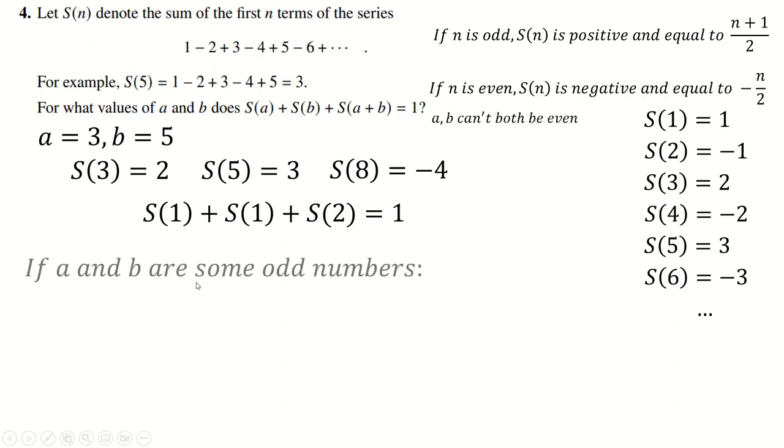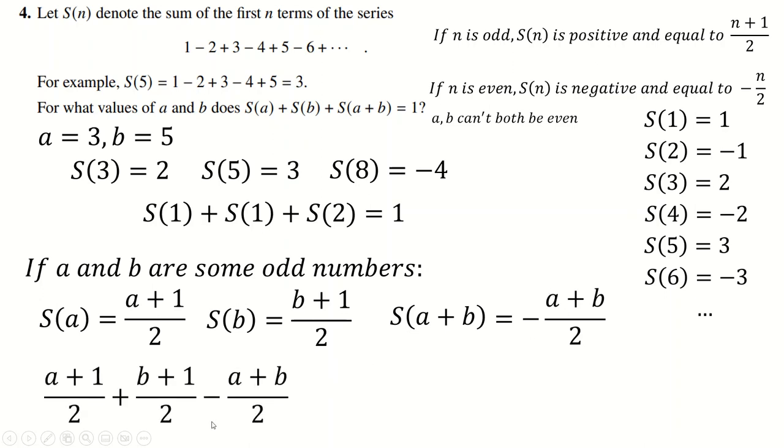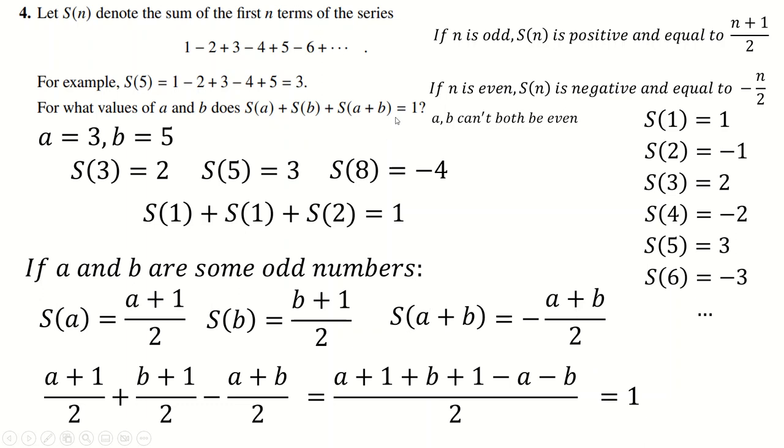So let's just say S of A, let's just choose 2 odd numbers. Now S of an odd number, we've already decided is this, if A is odd. And S of B is going to be that, if B is odd. Now S of A plus B, if A and B are odd, A plus B is even. So now we're following this rule. So S of N is negative, so it's going to be minus A plus B over 2. And let's just add this plus this plus this and see what we get. Now they're all over 2, so I can just put them on the same numerator. These A's cancel, these B's cancel, and I get 2 over 2, which is 1. And so that's just the answer I was looking for.